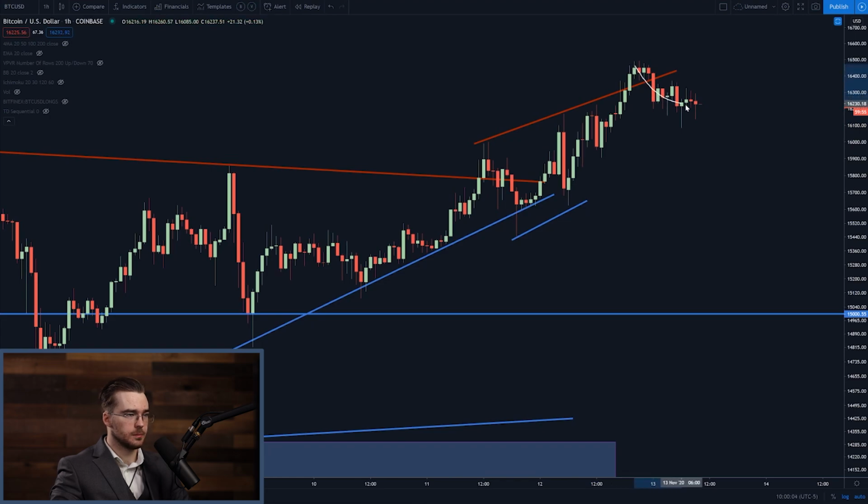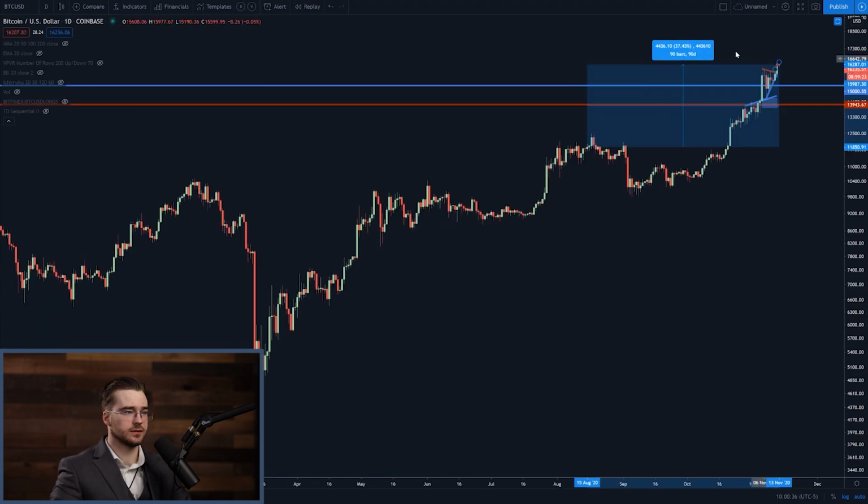The last 12 hours or so, Bitcoin has been in a slight downtrend, but come on guys, we're trading at 16.2. I remember when Bitcoin hit $13,000. It's not that hard to remember because it happened 3 weeks ago. Just to give you guys some perspective, over the last 90 days, Bitcoin 90 days ago was at a local high, but even still, Bitcoin is up 37.5% in 90 days.